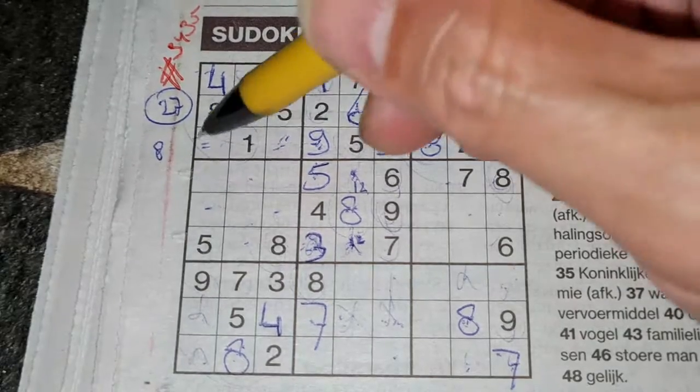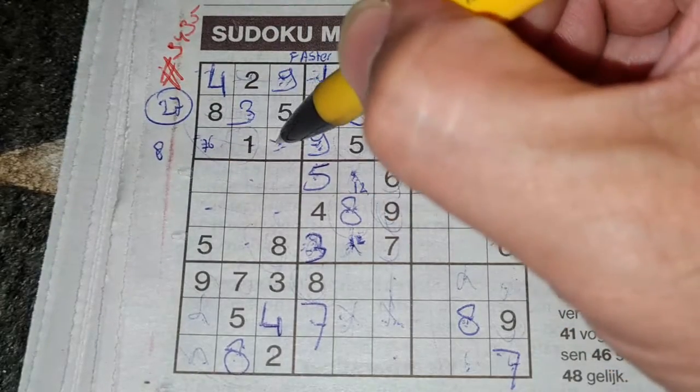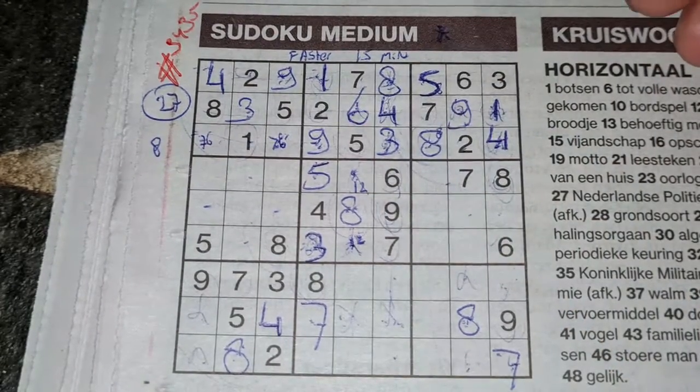Okay, 2 numbers left in this big square for the numbers 1, 2, 3, 4, 5. The 6 and the 7 are missing. 6 and the 7. Cannot fill this yet. Let me mark those 2 boxes.